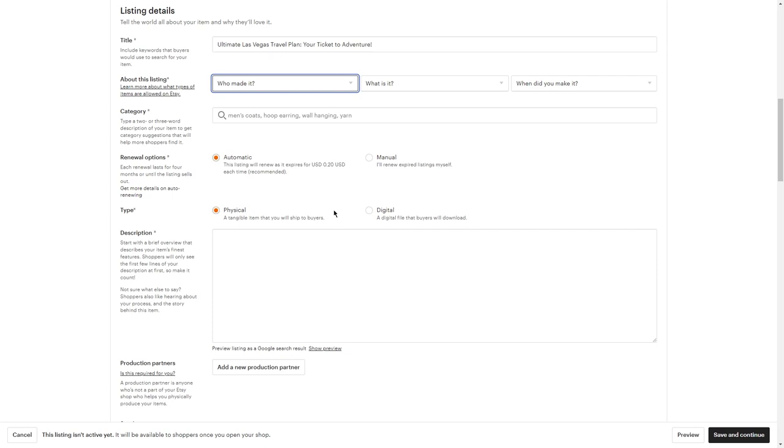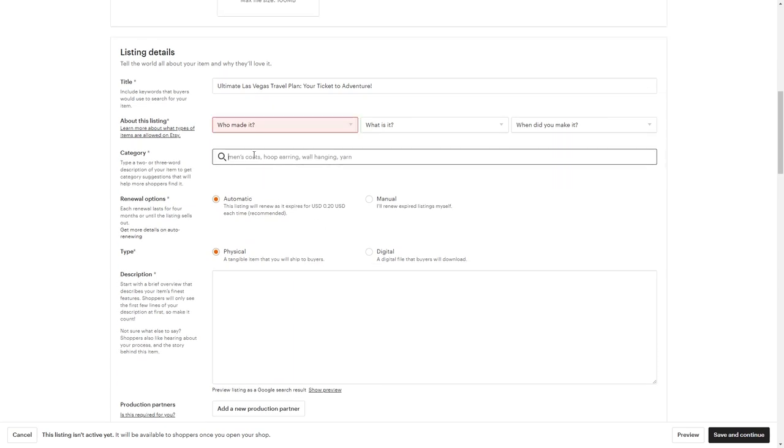Now also choose the relevant categories and tags for your listing. This will help potential buyers find your travel plan easily, and when your listing is live on Etsy, you'll be ready to earn bucket loads of cash on autopilot every single day. So there you have it. You've turned your travel plan into a digital product and listed it on Etsy for the world to see. And you've made some sweet cash doing it.